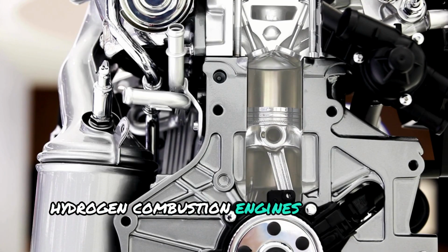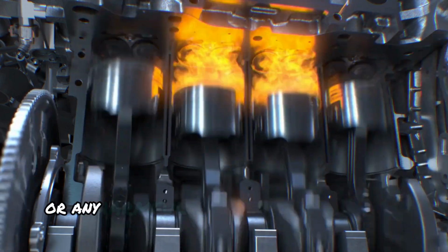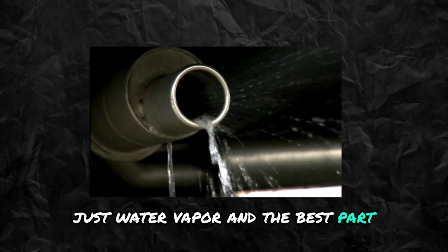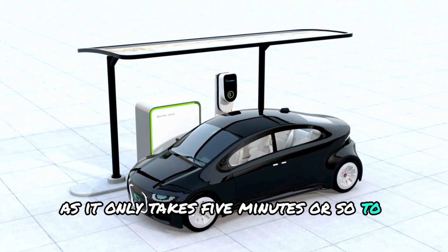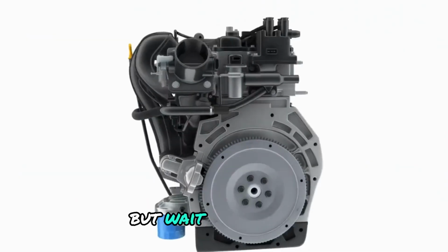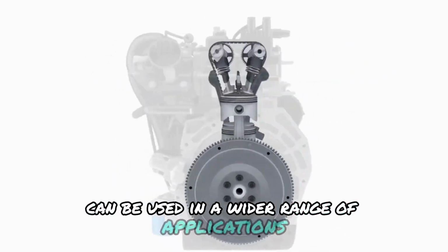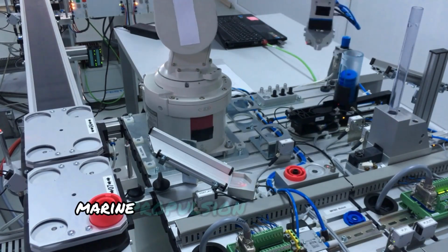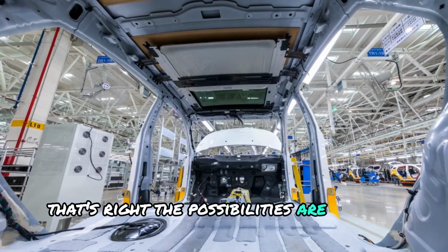Hydrogen combustion engines have some serious potential, folks. They emit no carbon dioxide or any harmful exhaust out of their tailpipes, just water vapor. And the best part, you won't have to worry about charging time, as it only takes 5 minutes or so to refuel them for another 300 to 400 mile adventure. But wait, there's more. The hydrogen combustion engine can be used in a wider range of applications beyond transportation. It can be used in power generation, marine propulsion, and even in the aviation industry. That's right, the possibilities are endless, folks.